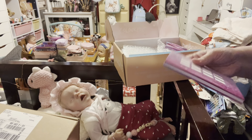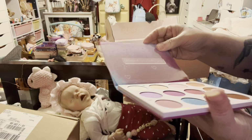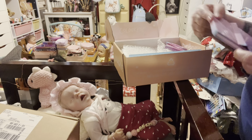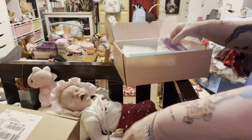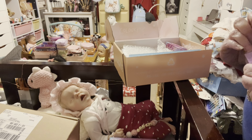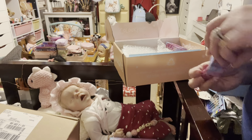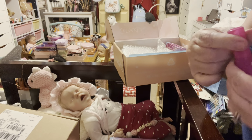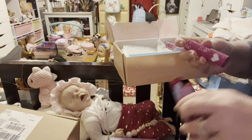Very pretty colors. This is with my computer because of how it's pronounced. Digital line. I hate when I have to open these up. I don't have my tweezers with me. This is lipstick. A new color. And this is more of a plastic container too.